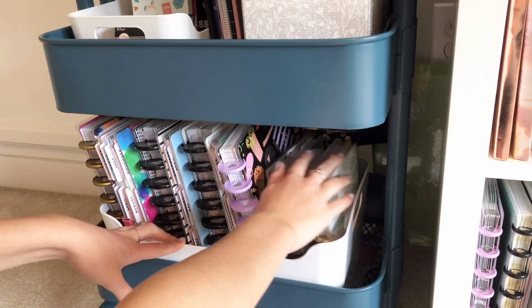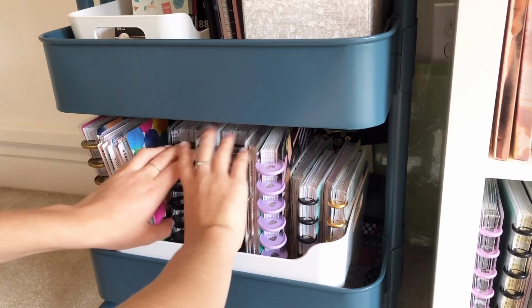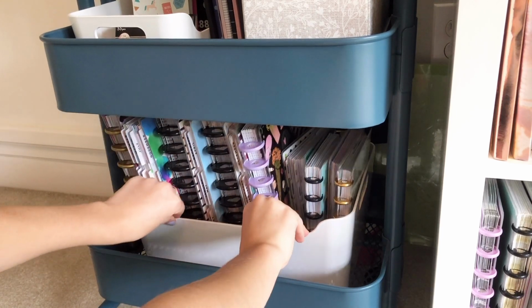The last tier holds all of my old planners in this bucket that I got from IKEA. So I have all my mini planners, and then I have all my classic planners. Most of them are on expander discs because they're so large, but I don't normally get these out too often, so they just stay in the bucket.